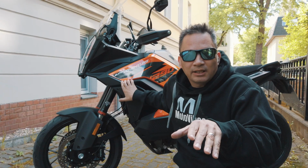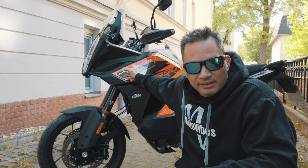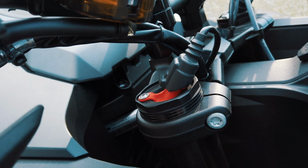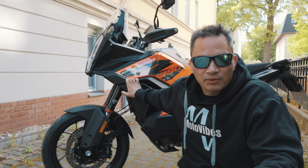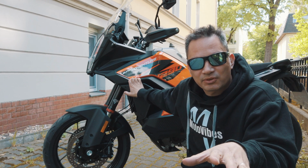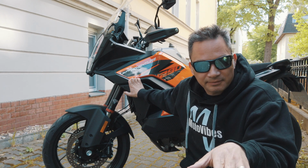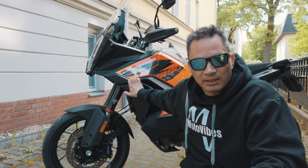Now the suspension system, that's quite interesting too, because this motorcycle here has a semi-active suspension, very much like the BMW GS or the Multistrada from Ducati. And the semi-active suspension system is really awesome, especially for road riding. At the click of a button, you get to change all the settings on this motorcycle, and it's awesome.